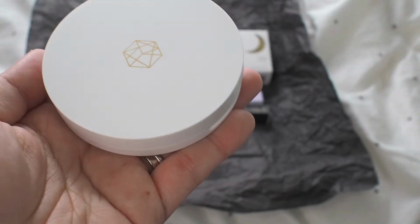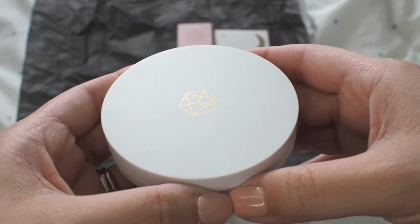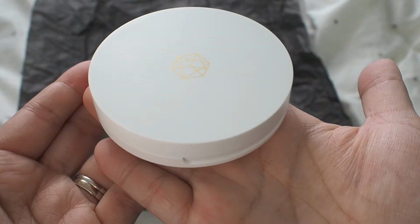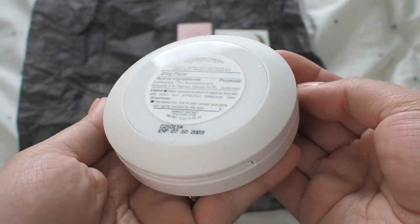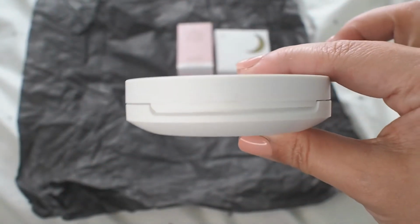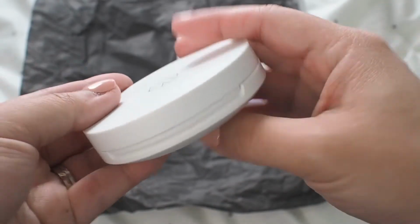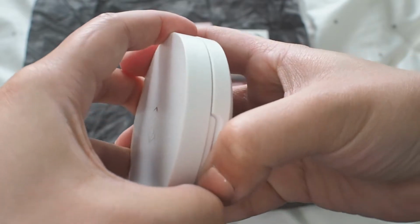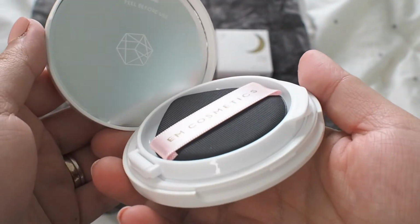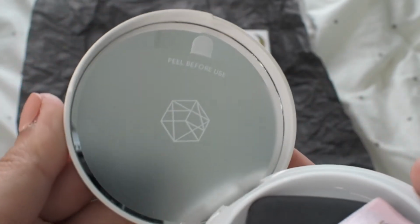The packaging is giving me very positive first impressions of the product. In fact, all M Cosmetics packaging just looks and feels so nice, with a minimalistic approach to cosmetics that feels luxurious in your hands. It opens up easily to reveal a teardrop-shaped puff and mirror with a branded seal. I love little details like that.